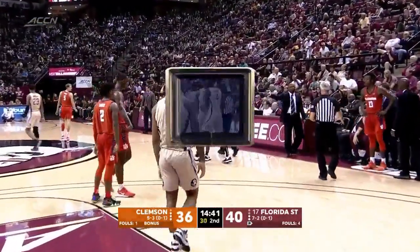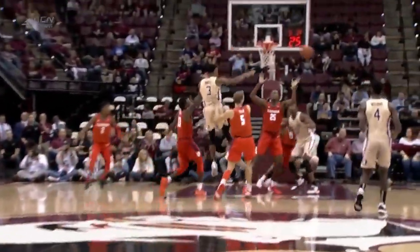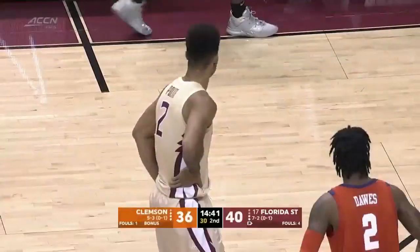Remember we were talking about Florida State getting penetration in the middle of the floor, and they do a great job of getting to the middle of the floor, and Polite spaces out to the corner, which in transition is really hard to defend.